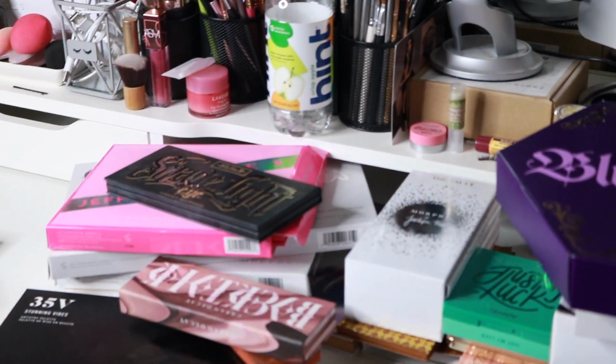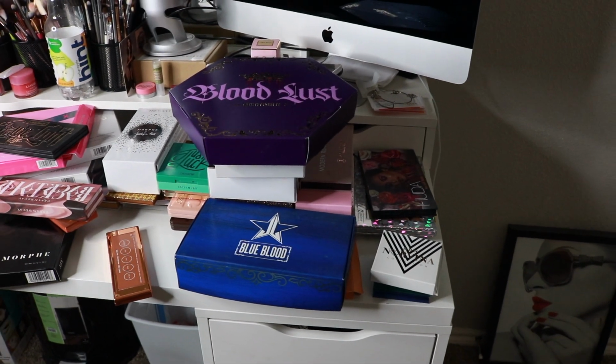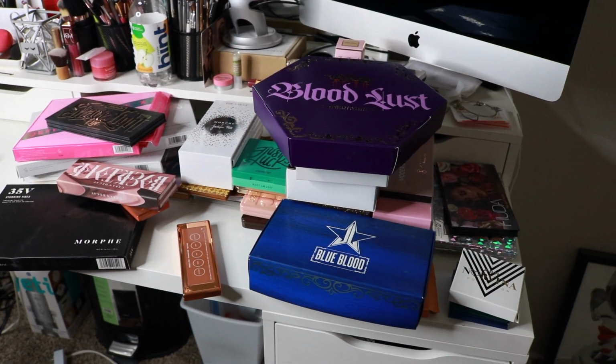I'm getting rid of 11 palettes. I'm keeping a lot more, but again, I do film a lot of videos and I use a lot of these for work, so that's why I'm keeping them.